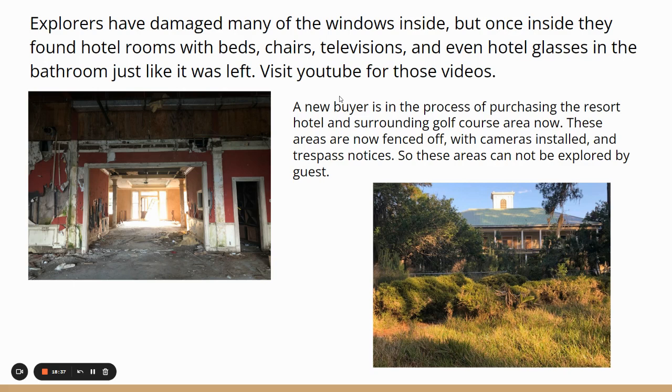When you first come in, you're going to see this hotel on the right, and on the left, you're going to see the clubhouse. The clubhouse is in good condition and is used for meetings and things like that. And then the boarded up houses are part of that resort that the new buyer would get. At the end of Melrose, you're going to see an older restaurant building and the pool, and that is also part of the Melrose Resort that is being sold.